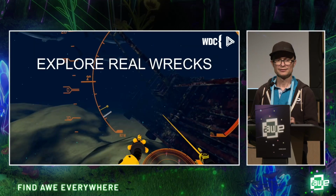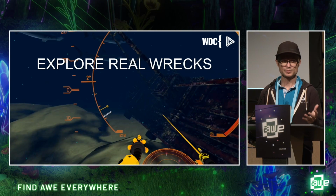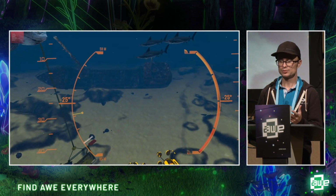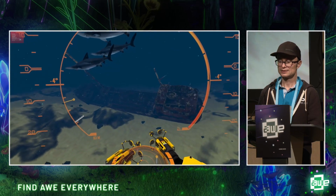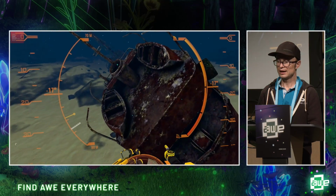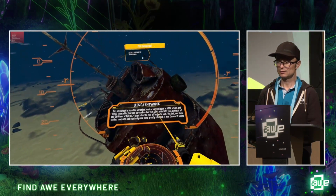So here you've seen, that's a basic thing that you can do. You go to any species, and we have a lot of them, and you can scan them, so you learn more about them. And later also you can see more in the lab. But you can also go to more deeper areas. You can go see and visit hammerhead sharks, or like this wreck, which is a tanker that sunk in front of Galapagos a while ago.